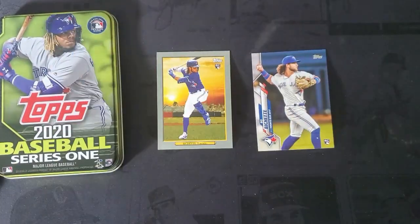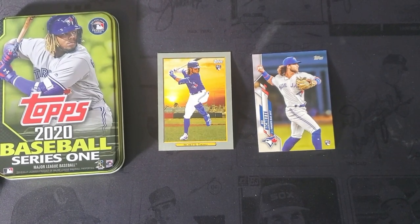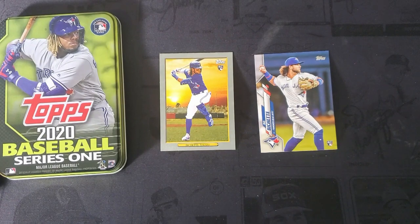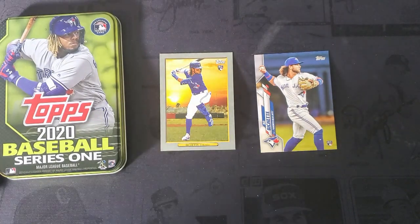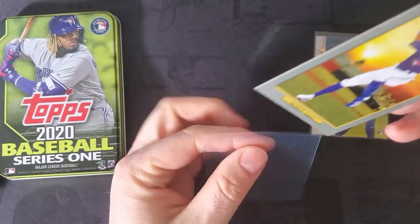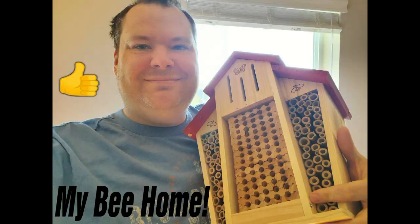Ending on that one. Hope you guys have a good weekend. Hope you guys organize your cards. Let me know what you guys plan on doing with your free time. I've been setting up my garden outside. Going to put some plants in there. I got a big bee thing I bought at Costco. Actually, I didn't. My buddy Russell got it for me. This bee and butterfly little house thing. I'm going to set that up and put some flowers around it.